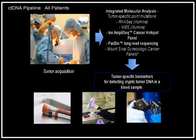So the more modified pipeline, the one that we're using now, is that tumor acquisition occurs as always, and then we have a period of integrated molecular analysis, and this really can take a number of different phases. What I've highlighted here is that we can look for point mutations using either RNA-seq or whole exome sequencing. We can use panels.